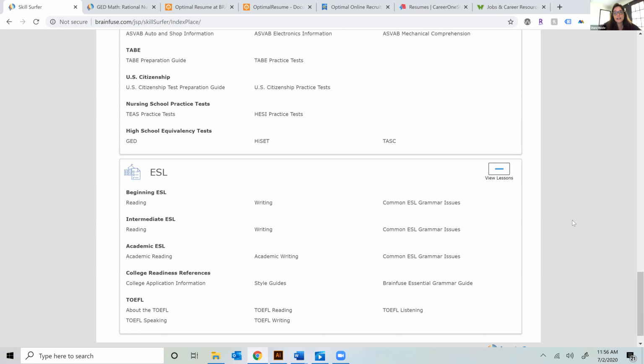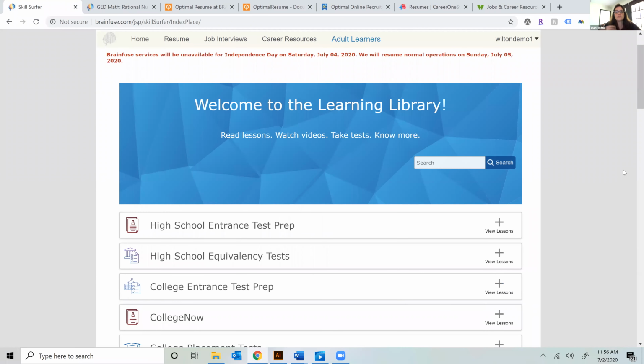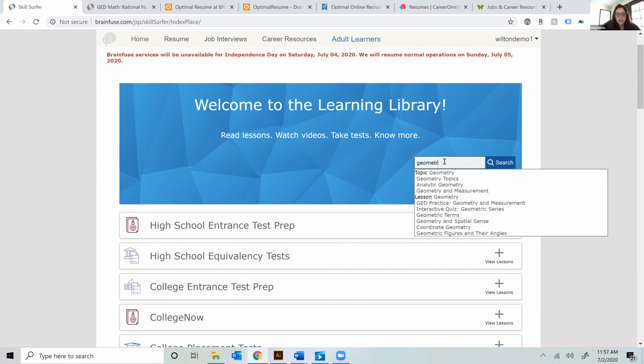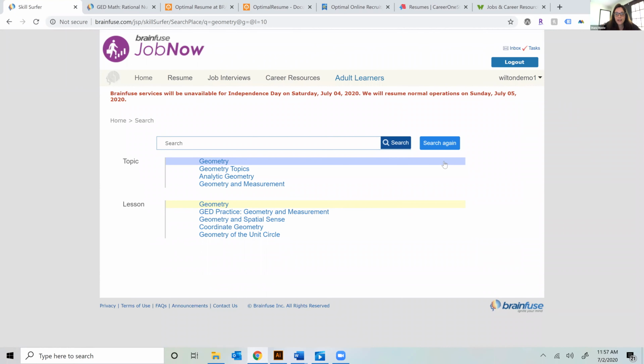So like I mentioned, this section does have a lot of information in it. So just knowing that you can come here to build skills and take practice tests is probably all you're really going to need to know. There is a search, so if you know you are getting ready to take the GED and you struggle with geometry, for example, you can just search for geometry, and it's going to pull up topics and lessons for you, just to make it easier for you to find the different topics that you'd like to work on.